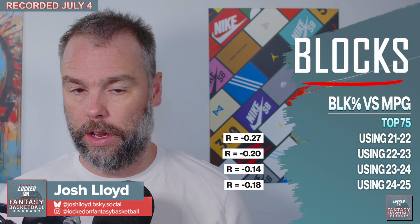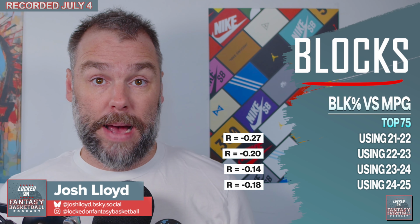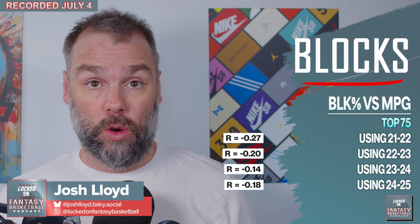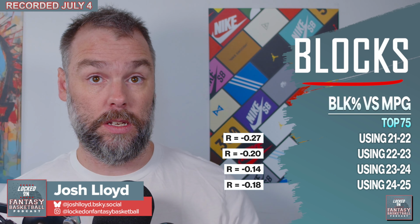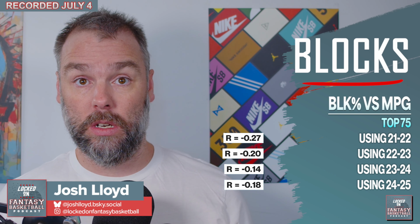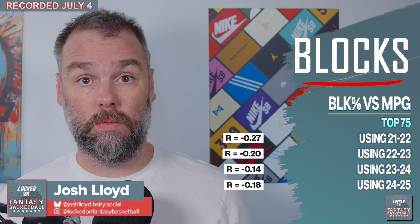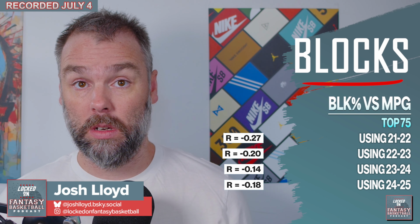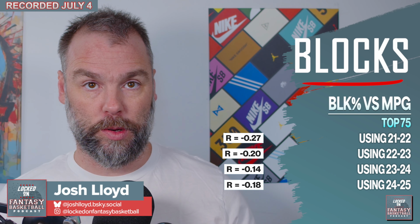The other thing we wanted to test with this was what the impact of age would be. So as you get older, does your block rate decrease? Not really relating to minutes, but relating to age. So what is your block percentage as the age goes? My expectation with this was the older you get, the block rate drops for many reasons. You're playing more minutes, you're more responsible, you're less athletic.